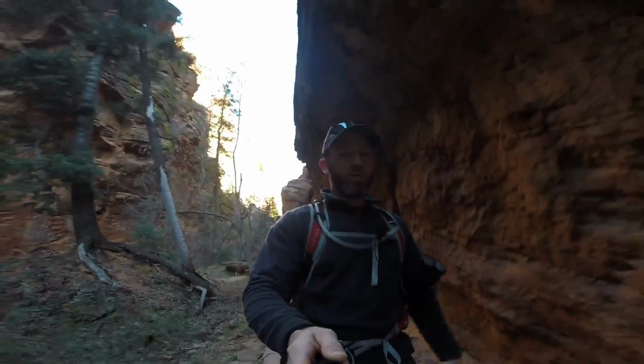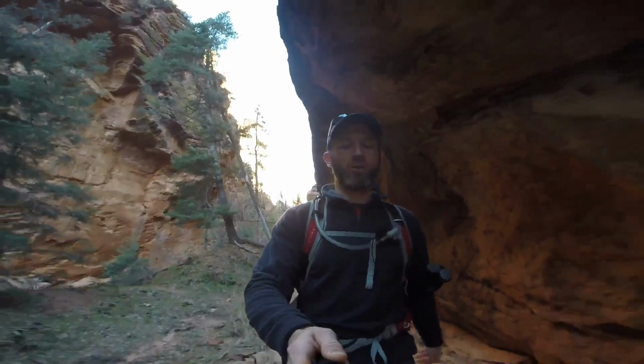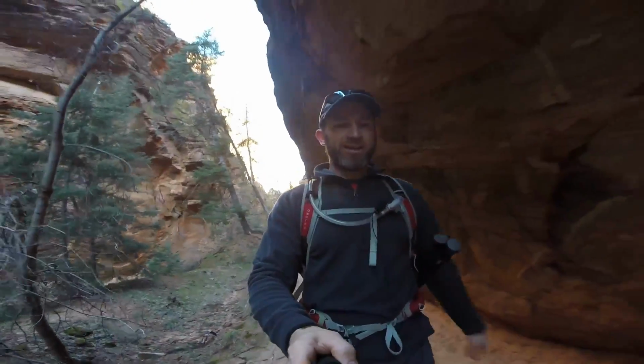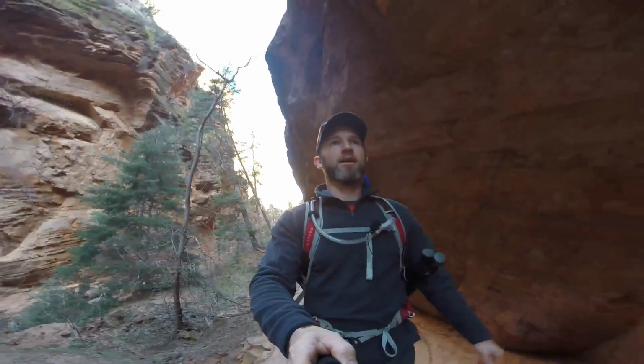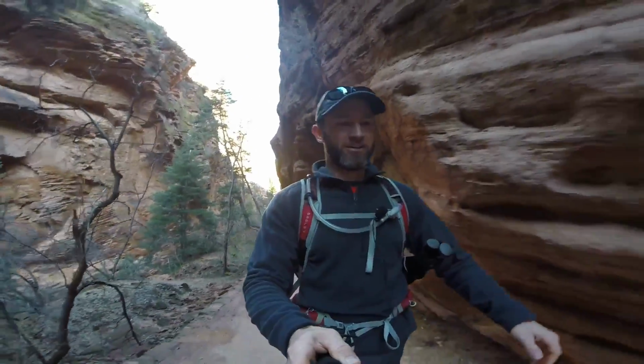There's a spring at the top of the west rim, right near campsite 2, I think. Pretty sure it's 2. But the first time I was here, I carried way too much water. Ended up being a bad idea. I'll leave the details to your imagination, but it wasn't good.